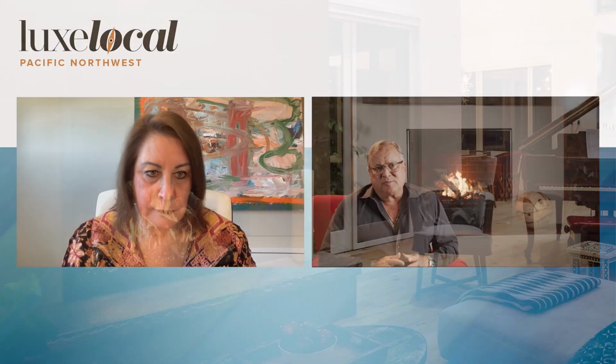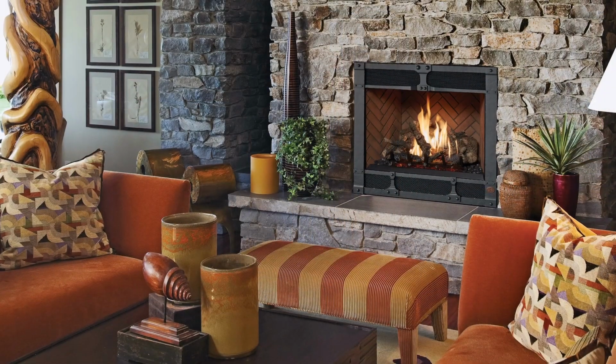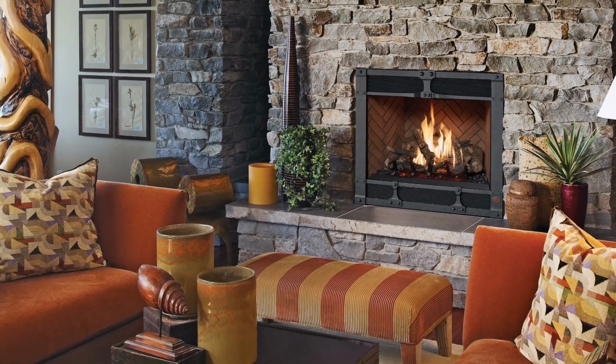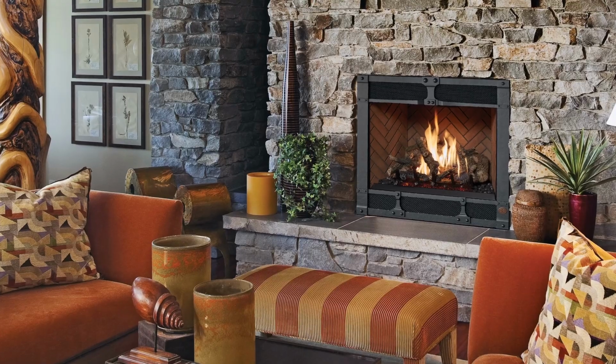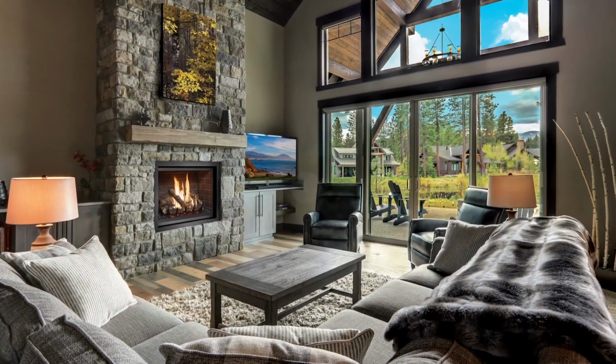The reason I'd say this gets selected more often than others is it performs beyond expectations. We have showrooms all over the nation. We have about 800 showrooms. And yet when you get one in your house and you feel that heat and see that wonderful fire, people are just thrilled to live with and own these fireplaces.